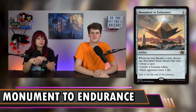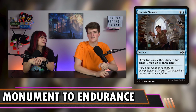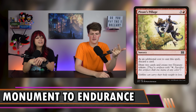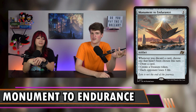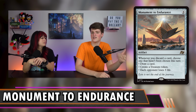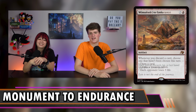I kind of think most of the decks that play this are going to be blue for some reason, like a blue-black kind of thing, because then you get to play Frantic Search and all that nonsense. But there's probably red decks, like we just mentioned, Pirate's Pillage and Faithless Looting, Unexpected Windfall, that kind of stuff. If I'm playing Faithless Looting, this does offset that card pretty well. I don't love Faithless Looting a lot, but this is definitely a card that helps me move the needle on it and get it into my deck. Yeah, and then red has all the wheels too: Wheel of Fortune, Wheel of Misfortune, etc., etc.